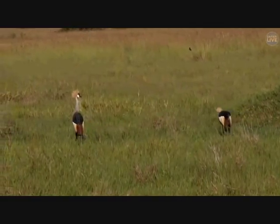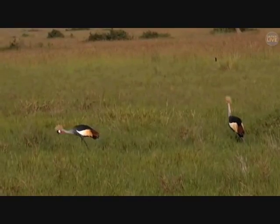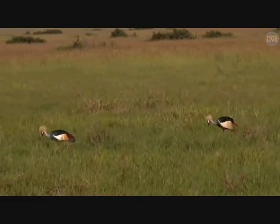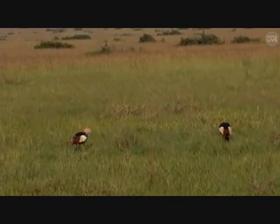And I think if we sat and we watched them for the rest of the day, we'd probably see them mate a few times. I'm not sure exactly of the number of times that a mating pair of crowned cranes will mate. I doubt it's quite as regularly as something like a leopard or a lion, but it would be interesting to witness.